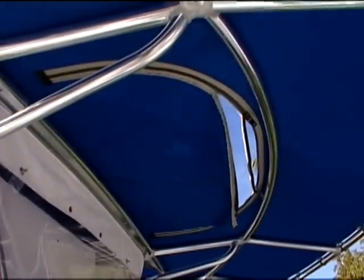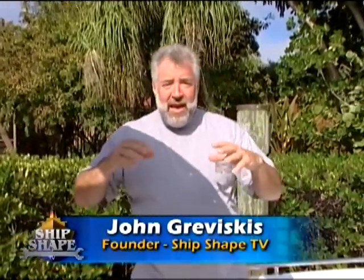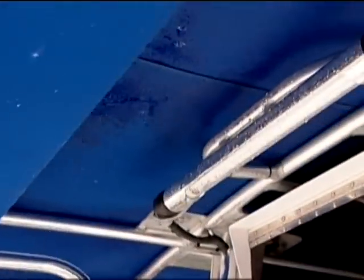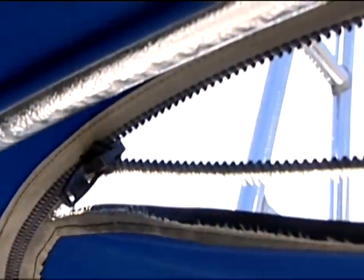We have a couple of issues with the shade on our T-top. Hey, welcome back. It's leaking on me. You do want a little dry spot on a boat, I know you're out in the water and everything else. It's leaking. Plus, we have some material that's actually fraying.